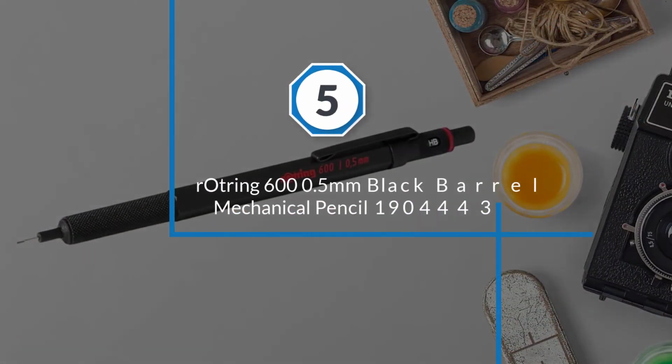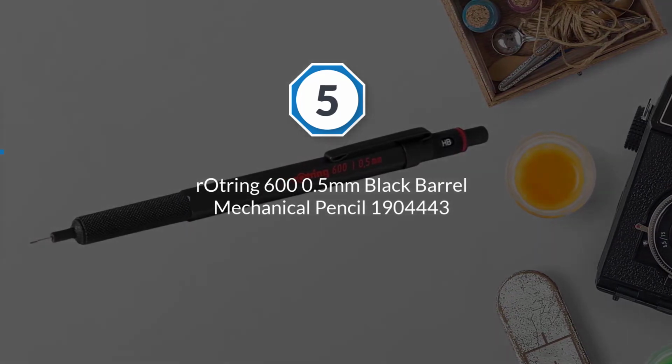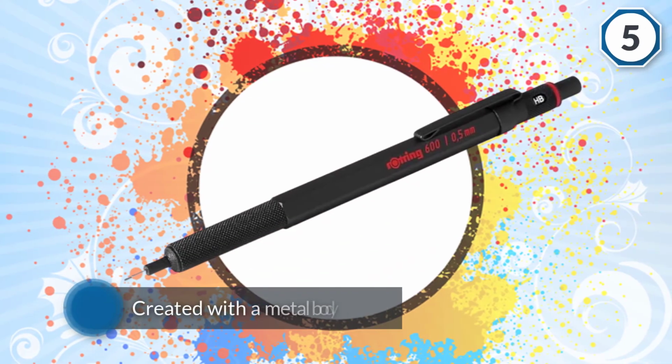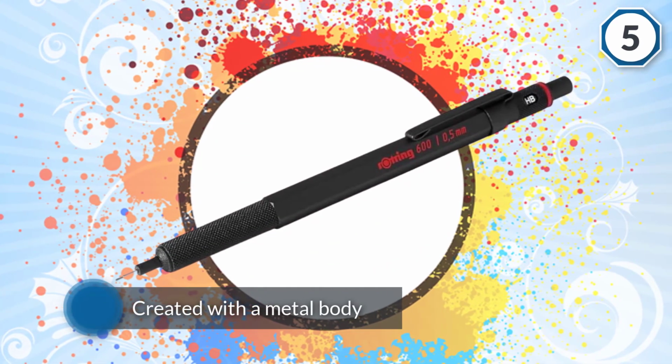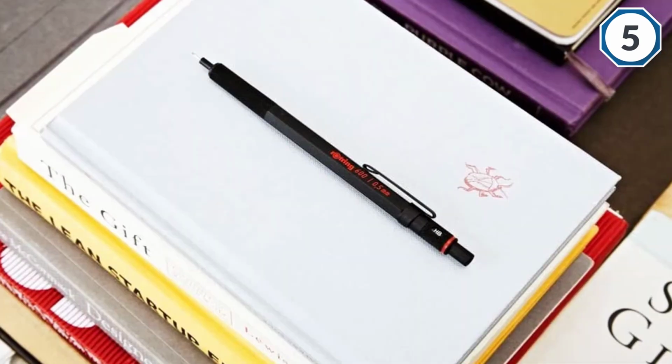Number 5. rOtring 600 0.5mm Black Barrel Mechanical Pencil. Looking to buy a lifelong mechanical pencil? This is a mechanical pencil for you.